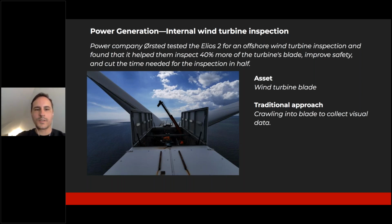A company called Ørsted wanted to test the Elios 2 for inspecting wind turbine blades. Usually you have a person physically enter a wind turbine to look at the blades. Inspectors are only legally allowed to go a certain depth into the blade, which means that you don't get visual data on a pretty significant portion of the blade. So Ørsted wanted to see, can a drone go deeper? Can they collect more visual data? Can they do it more quickly?